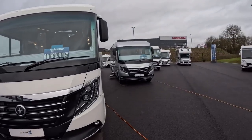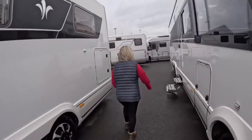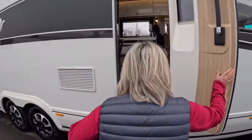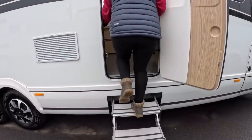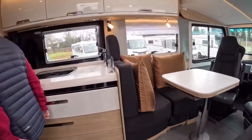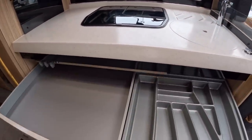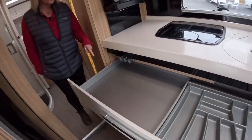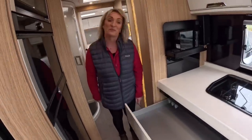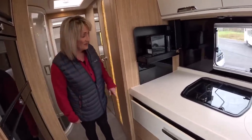Let's have a look inside. Good saving here, people. Well, we think it is. There you go. Same van. Man, look at the size of that drawer. Now that is what you call a drawer. Actually, if I took this out here, you could go to sleep in there. It's the same van, same coffee maker.